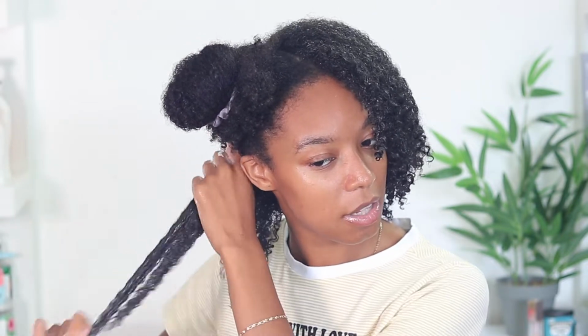I'm going to do the exact same technique, but I'll show you how much of the curl elongator I'm going to use. On application, again, the product does feel really silky and really nice. I do feel like the curl definer feels a little bit silkier, but not by much, and they both feel really nice. I will say, in my original video, I mentioned that it wasn't very defined, and I do feel like the curl definer has clumped my curls more than the curl elongator has. So going in with the gel, applying it in the same way, it is defined a little bit more. I do think it is now a little bit more similar to the curl definer side, maybe.